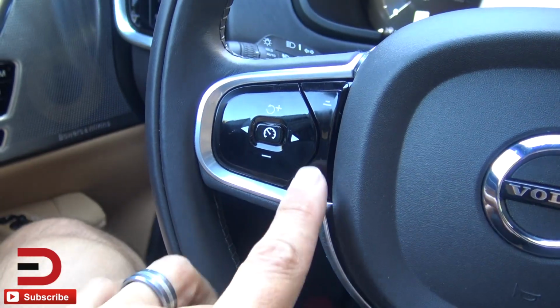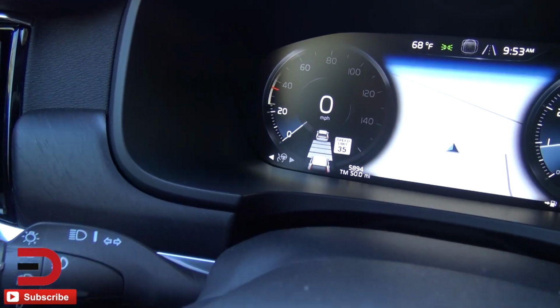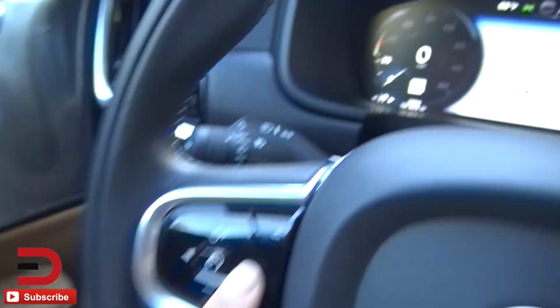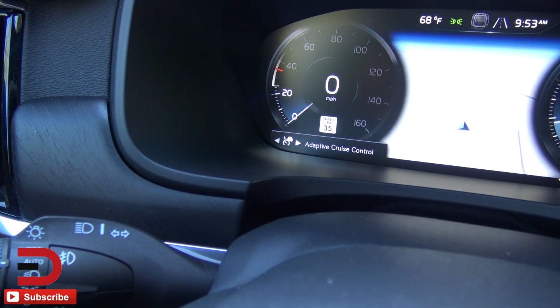Here on the left-hand side, these tabs here change your following distance. So you can see the icons pop up there. This and this can change over to adaptive cruise control. Pressing the button now, pilot assist, which I need my seatbelt on for, adaptive cruise control.